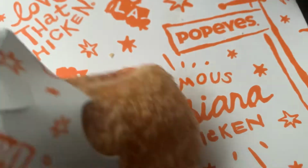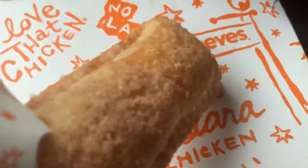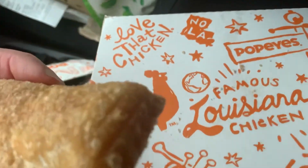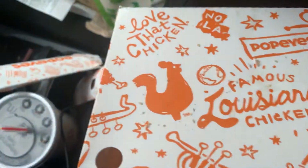Now we're going to compare the apple pies. We all know what the apple pie tastes like. We're going to see, you know what the one tastes like at McDonald's, right? All right, try the one.